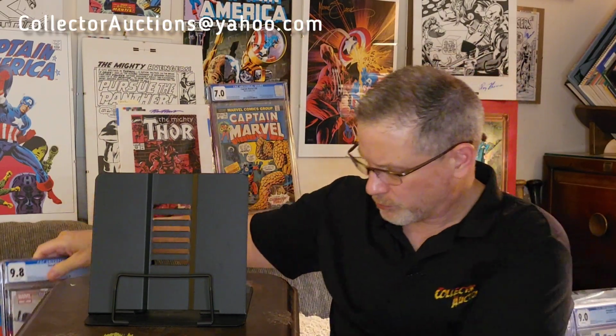Let me give you value real quick. This is, as I said, Secret Avengers #19. At the time it was $290. I think at that point the Moon Knight series was still going on, so we know that that has probably gone down some as well. All right, continuing on.